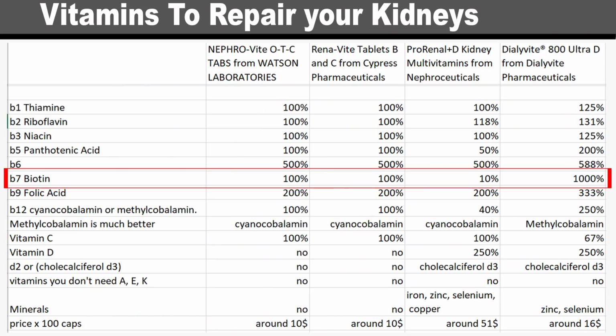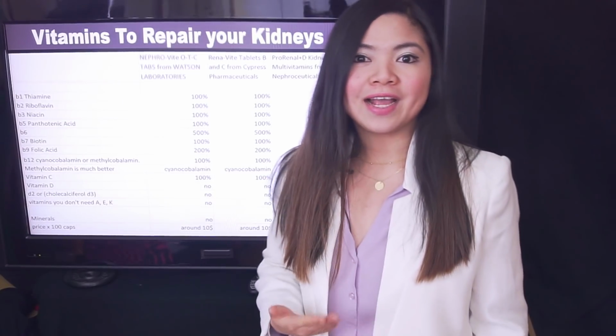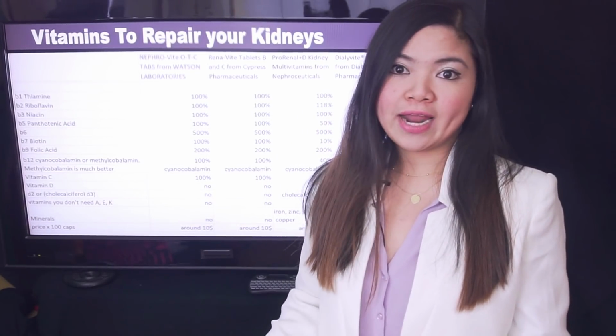Now, biotin is the first difference between these 4 brands. This is an important vitamin, especially for people on a low protein diet. Rena-Vite and NEPHRO-Vite both have 100%, while ProRenal just 10%. Now, Dialyvite packs 1000% the DRI. Yes, it's not a typo. This could be either a good or a bad thing depending on your levels.